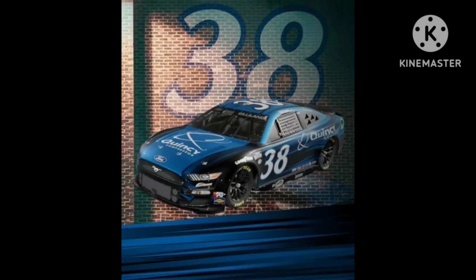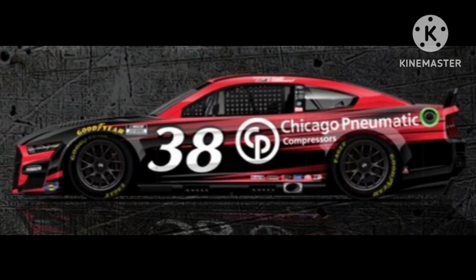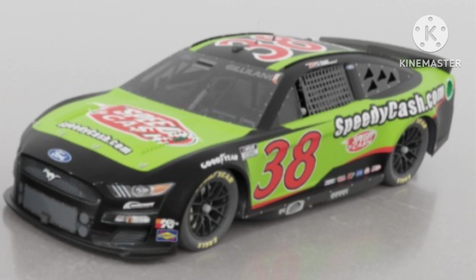Next up, we have Todd Gilliland's Quincy Compressors paint scheme. It's the same as McDowell's, so we'll give it the same rating. 7 out of 10. Next up, we have Todd Gilliland's Chicago Pneumatic paint scheme. Same as McDowell's, again, so we'll give it a 6 out of 10. Same rating as McDowell's.